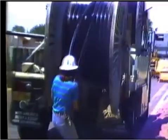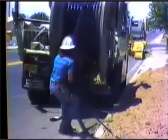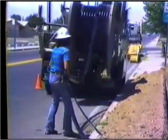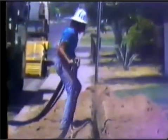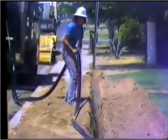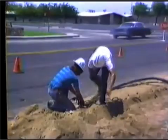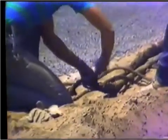Once the trenching and boring operations have been completed, you will be ready to lay the telephone cable. This operation requires one person to slowly drive the cable truck forward while another guides the cable into the trench. It will also require the cable to be pulled through the bored hole under the street. This is accomplished by tying the cable to one of the tractors and then slowly pulling it through.